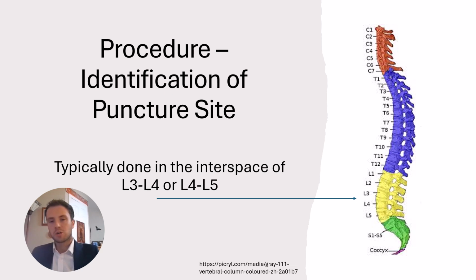The correct anatomical puncture site is identified by locating the lumbar vertebrae. These are found in the patient's lower back. Providers should identify the third, fourth, and fifth lumbar vertebrae. Provider discretion is then used to determine whether the third and fourth lumbar vertebrae interspace or the L4 to L5 interspace will be more optimal for that specific procedure. Either one is an acceptable procedural site.